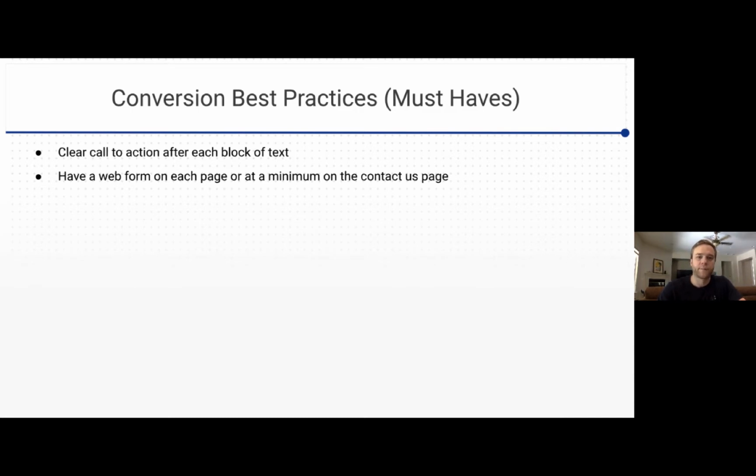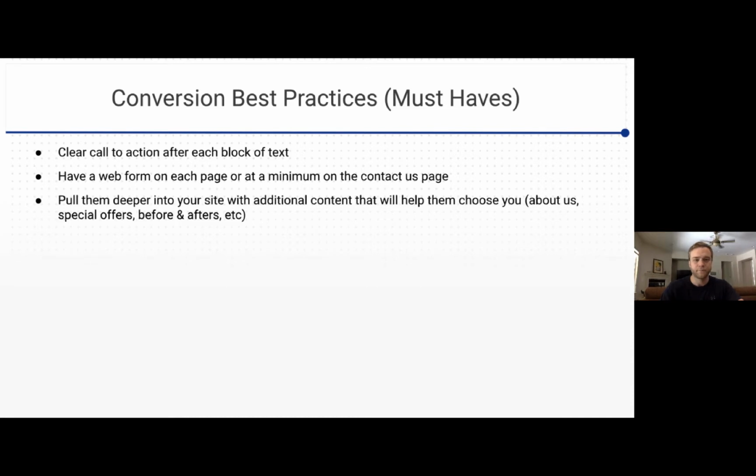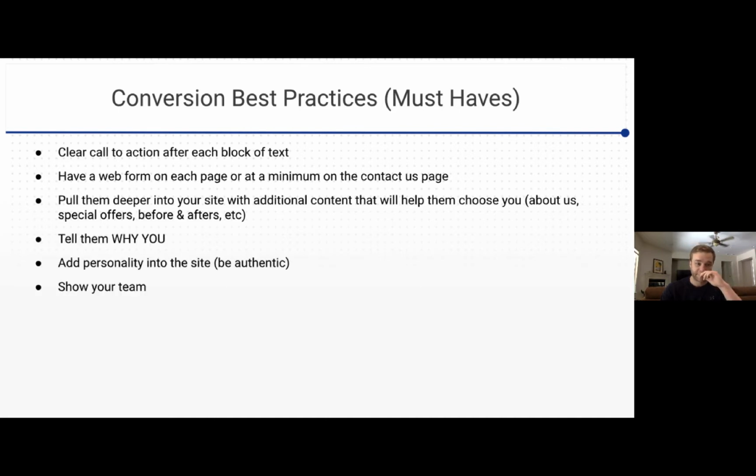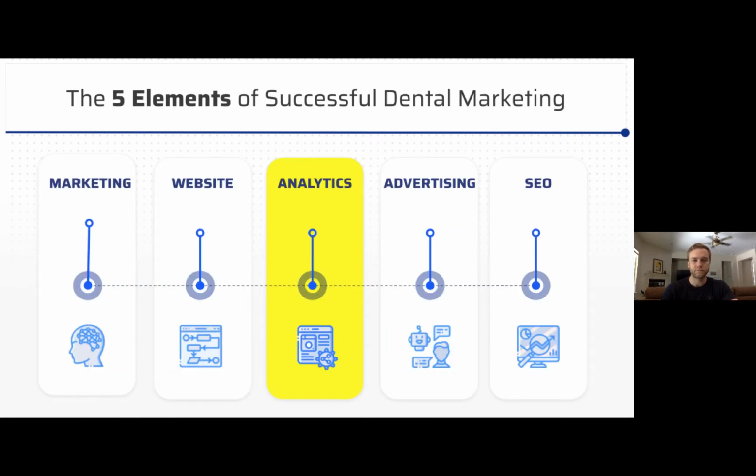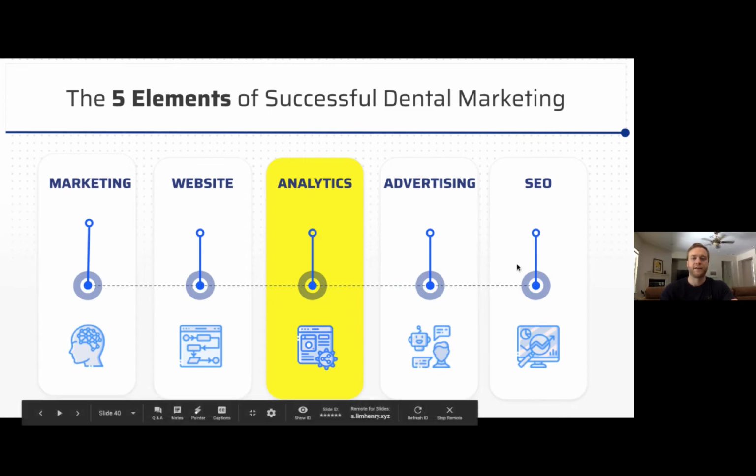Do you have a web form on each page so that someone, wherever they're at in their journey, maybe they are on page 3, right, or page 4, they're looking through your website and they decide, I want to contact this person. Is there a form on that page somewhere, like on the sidebar, where they can just contact you? Do you have things that pull them deeper into the site, additional content, etc.? Personality, show your team, reviews, etc. We've already shown that.